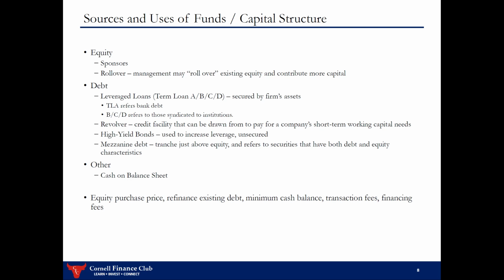And then the second part is debt. So this is a bunch of very jargonish terms. I sent out a massive document that explained what all these are. So it's not too important to know for now. So essentially, there are different levels of debt.